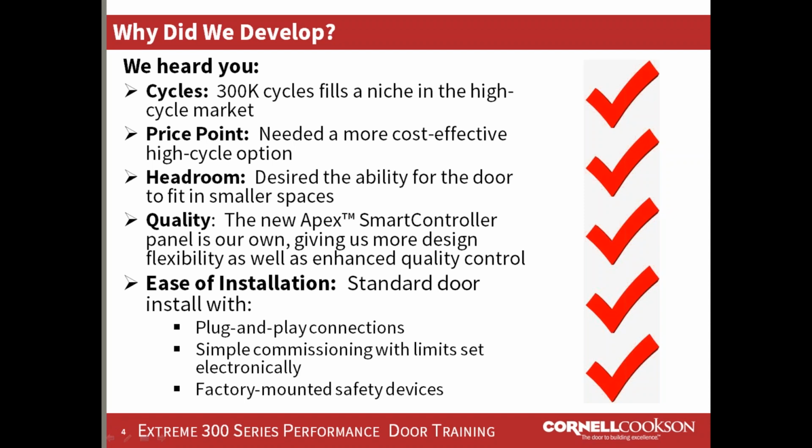So the Apex Smart Controller, that's the intelligent controls that I talked about in the beginning, it's our own, so that we have a lot of design flexibility about how that functions and how that looks and how you interact with it, as well as enhanced quality control. And then finally, we wanted to create a high cycle option that really was a standard door installation with a couple of additional bells and whistles. So we wanted some plug-and-play connections for electrical. We wanted the commissioning to be really simple and with electronically set limits. And we wanted to have factory-mounted rather than field-mounted safety devices as standard.